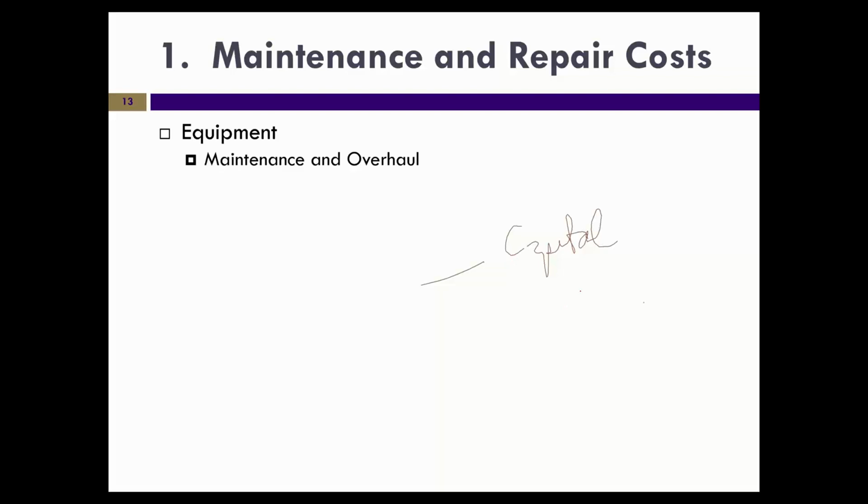So, maintenance and repair costs. They are made up of a number of portions. One of those is maintenance and overhaul. Major maintenance may be replacement of large components. Overhaul may be a rebuilding of the engine or that sort of thing that goes on. We always schedule these overhauls. We don't want the vehicles to break down because we can really get caught in trouble.